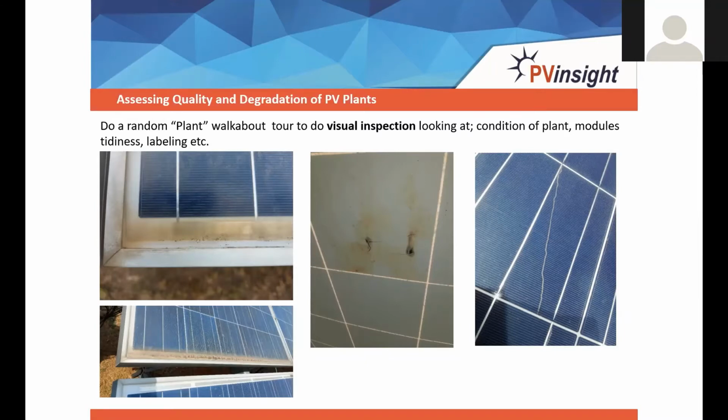So that deposition of soiling, which can lead to permanent shading, is really an issue in South Africa, and especially for modules that are situated in mining areas. That could be a problem. Then also obvious things that you see on plant walkabouts are snail trails and cracks. This is actually quite a severe crack, and that actually affects your encapsulants as well. Next slide, please.